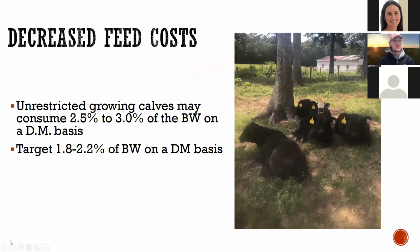So as you would expect, you're going to have decreased feed costs. Obviously, if you're feeding the cattle less, that means less feed going into them. Usually, if you were feeding ad libitum, as much as calves would eat, small growing calves, 500 to 700, 800 pounds, or even less than that, they're probably going to consume 2.5 to 3% of their body weight on a dry matter basis.